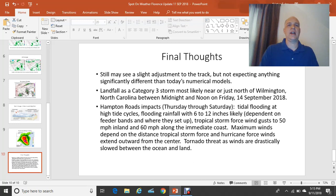Right now it's still up in the air as far as where the final track of Florence goes when it gets inland. Some of the models want to bend it more to the west and southwest. Others want to move it, basically west-northwest. So it's really dependent on where that finally sets up.